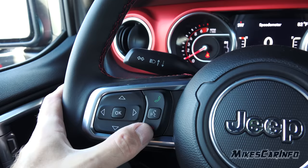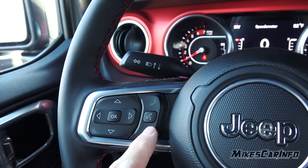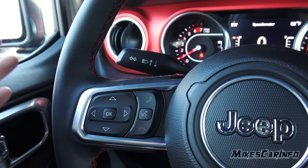Your Bluetooth controls are here, so you can answer and hang up. So separate buttons for that. And then it has a voice recognition that's very advanced. So Jeep has the ability to do all kinds of stuff just by using your voice.